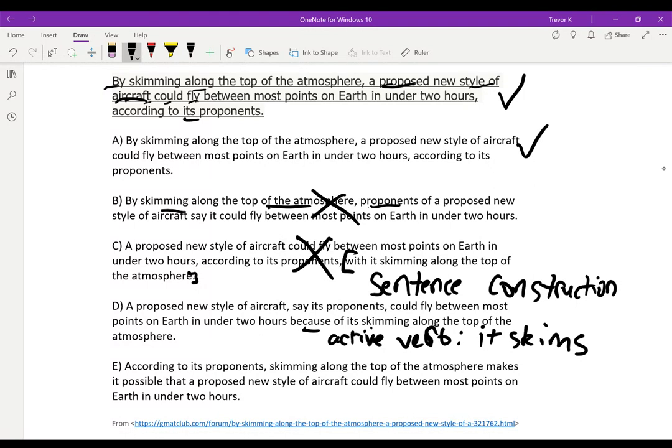Now, if I want to do skimming, by GMAT sentence construction, this should be how I do a modifier: by skimming along the top of the atmosphere, comma, a proposed new style of aircraft. So in order to cross out D, you have to know how the GMAT thinks you should properly convey the meaning of a sentence. And they say, if you want to do a cause and effect, because of this, then you should just set it up with a simple active verb. That conveys the meaning better. If you want to do a modifier plus independent clause, by skimming along the top of the atmosphere, then you can use your participle -ing. So this is a little trickier. This is when sentence construction becomes important: that use of active verbs in the independent clause.